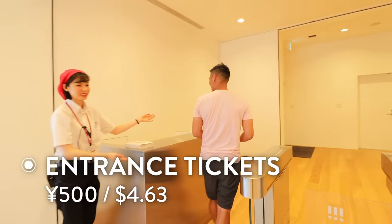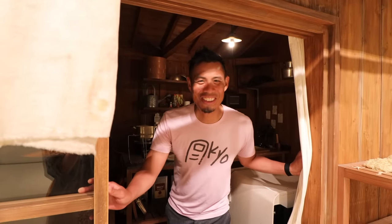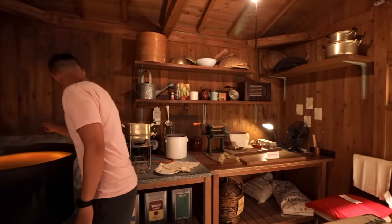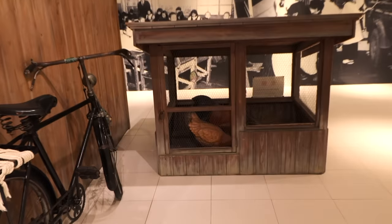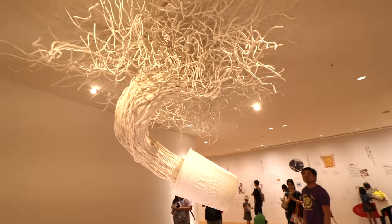Alright, let's go inside and let me show you how it all works. Look, we got our tickets. Hey Michael, I'm making some chicken noodles, you want some? Cup Noodle Museum is an interactive museum, fun for the entire family. Because really, who here didn't grow up on cup of noodles? Let me know if you really exist.